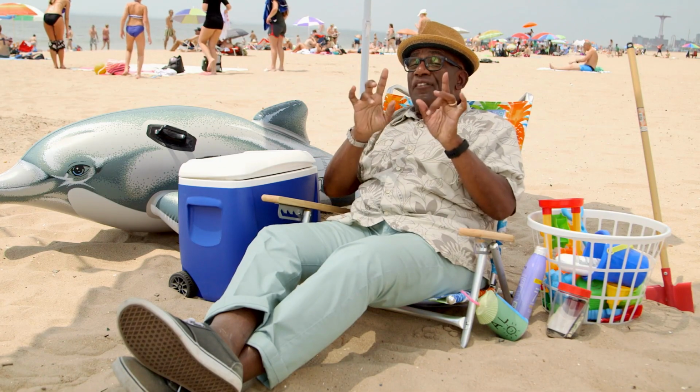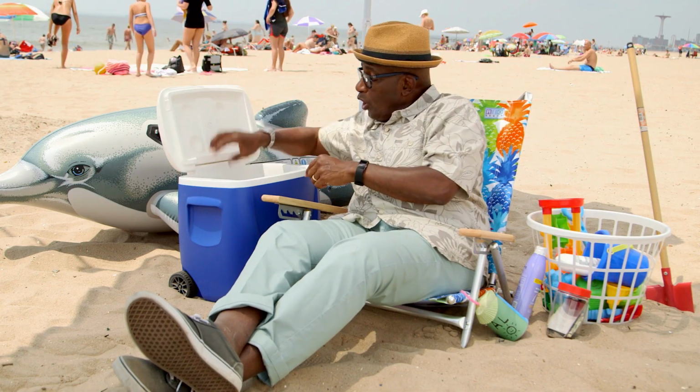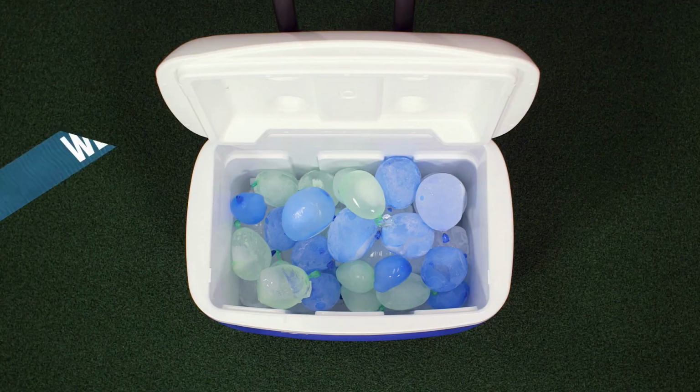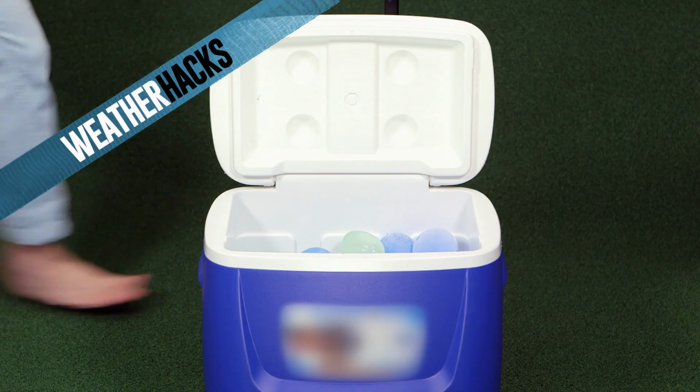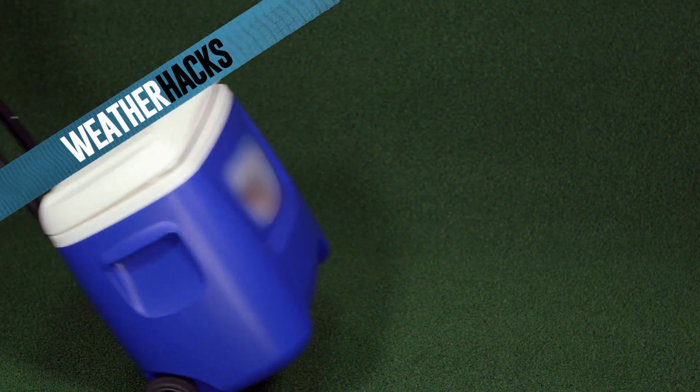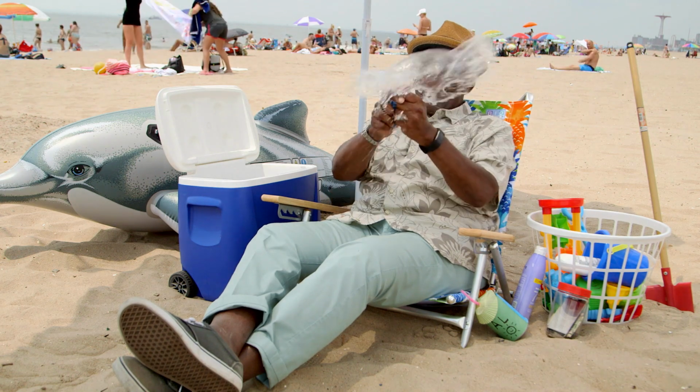Here's a creative and fun way to keep the contents of your cooler cold and provide a little entertainment as the day wears on. Frozen water balloons. The heat of the day will cause them to eventually melt and then provide a refreshing and maybe annoying prank.